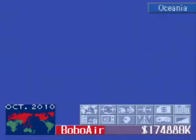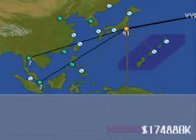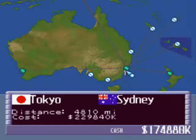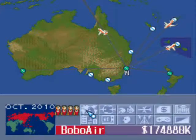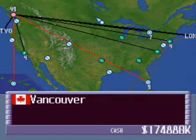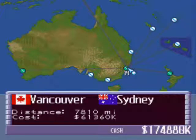Actually, hang on. I have enough money that I could possibly... Let's see here. Depart from Tokyo and go to Sydney. Okay, I don't have enough money. Well, never mind. I don't have an airplane with the range to do this flight. The new route will depart from Vancouver and go to Sydney. How much would that cost?